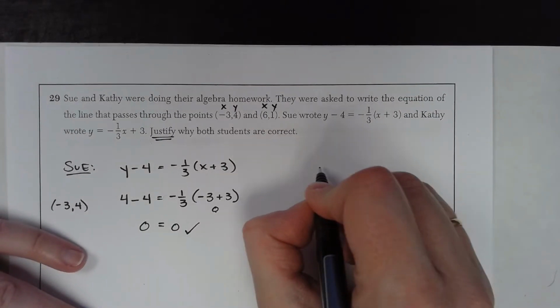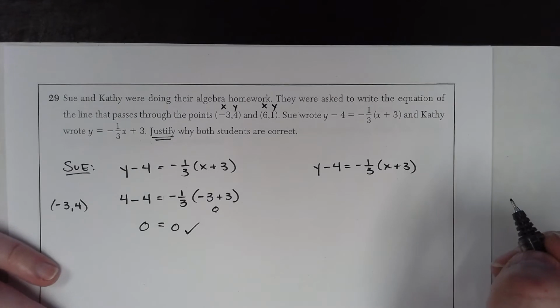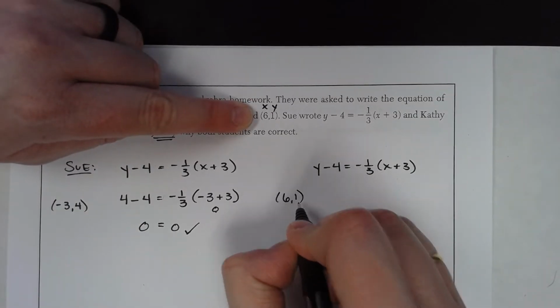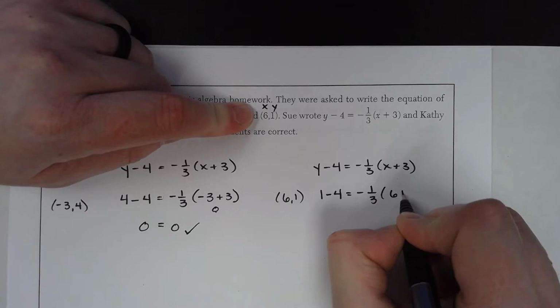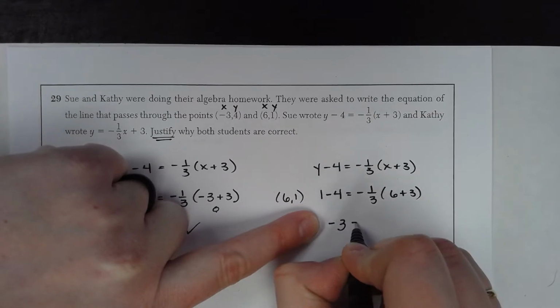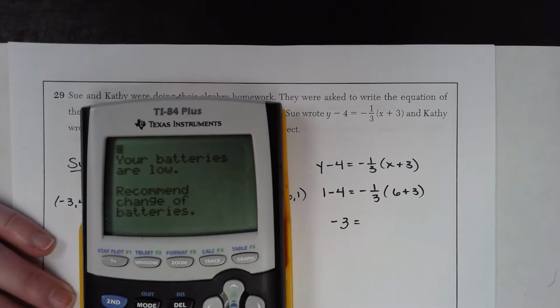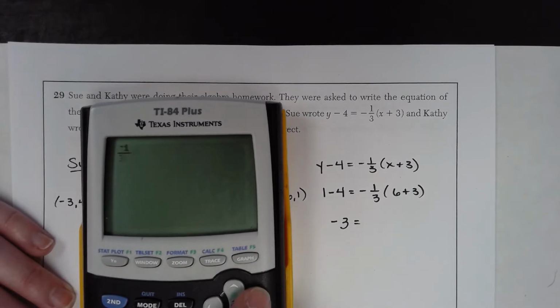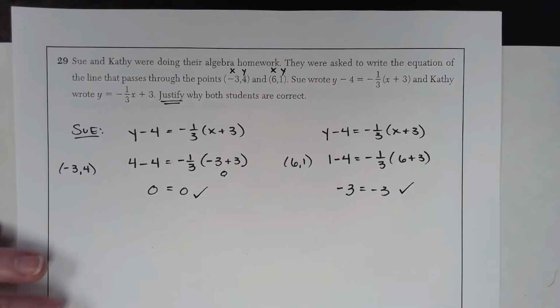Now, I have to do it again. There's the equation for Sue, and now I have to use the point 6, 1. 1 minus 4 equals negative 1/3, 6 plus 3. 1 minus 4. And then the right side, I'm just going to put that on my calculator. Why mess with that? I'm going to clear that out and ignore that. Alpha, y equals 1, negative 1 over 3 times 6 plus 3. I get negative 3. Oh, look, that checks. Okay, now I have to deal with Kathy.